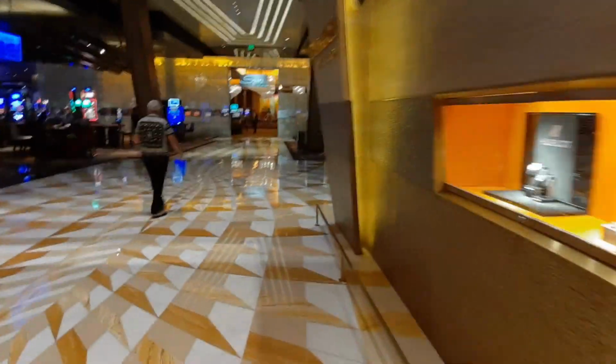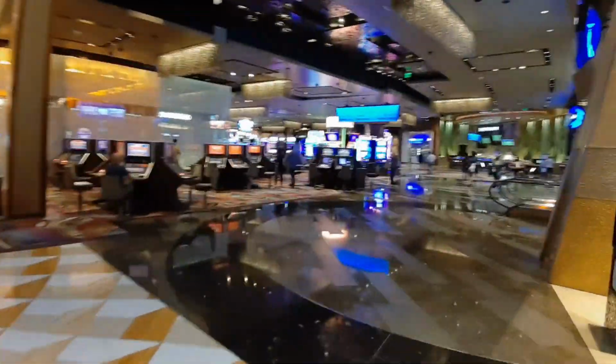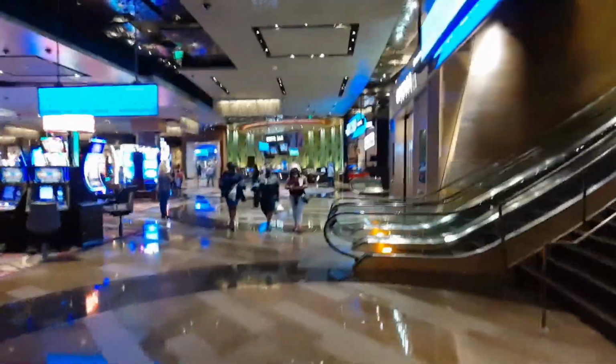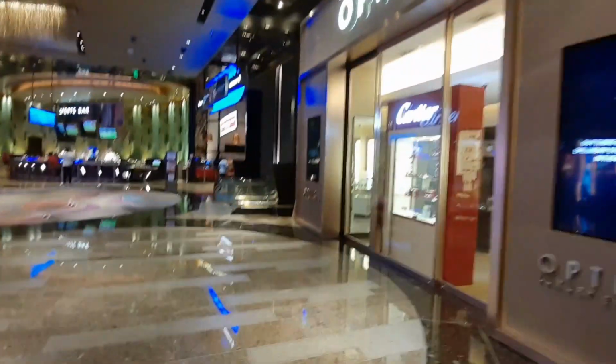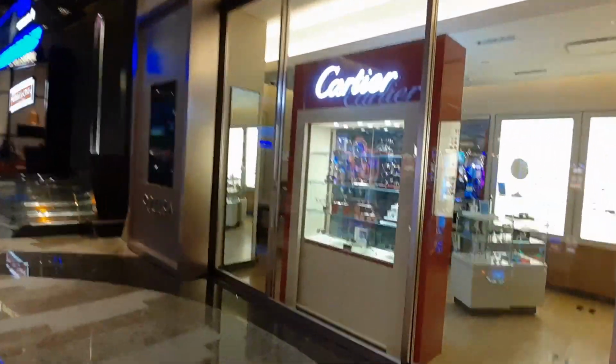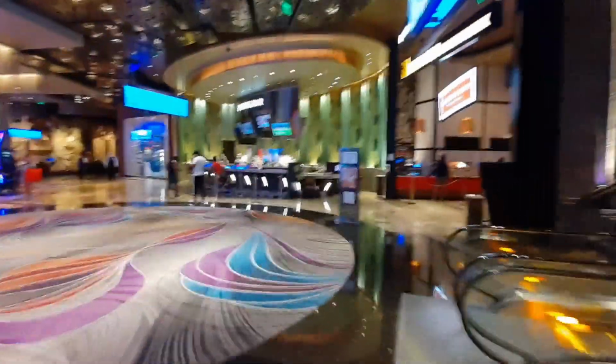Anyhow, continuing on the tour back to the casino area. So yeah, that's basically how I look at these casinos. Basically 3 football fields of slot machines and table games, with some bars and restaurants and jewelry stores mixed in. Here's a Cartier store, looks like sunglasses, and I thought Cartier was a jeweler, but apparently that was just sunglasses.